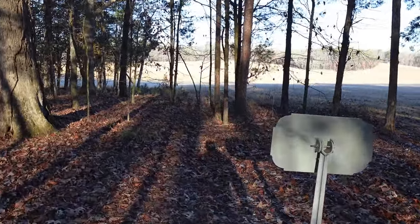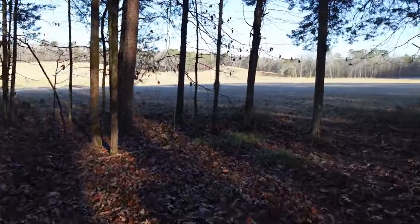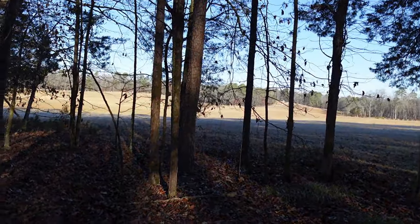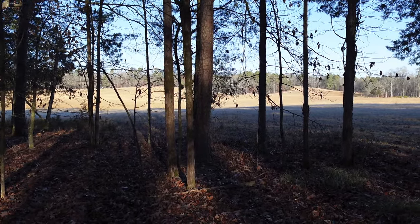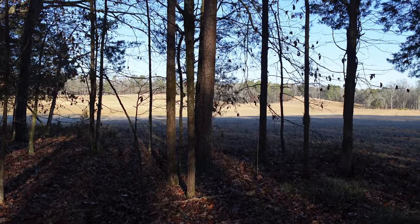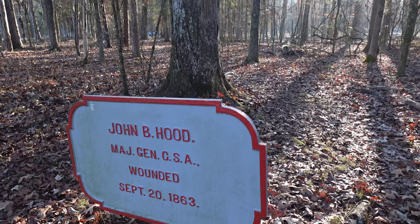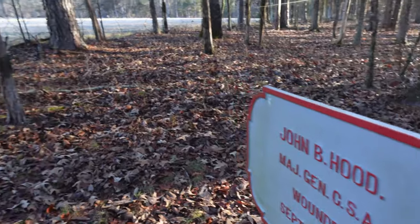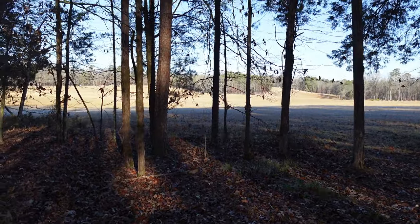And unfortunately, this is going to happen to John Bell Hood as he's trying to rally these men that are coming off of this hill, retreating in this spot. So, yeah, not a good situation for John Bell Hood or the Confederate Army. They're going to lose one of their most vital leaders who you know of through the Gettysburg campaign as well. So this is where John B. Hood is not going to die, thankfully, but is going to lose his right leg for the rest of his life. But his actions here were one of heroic proportions as he tried to rally these men.